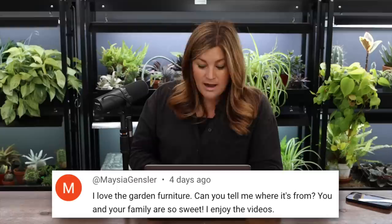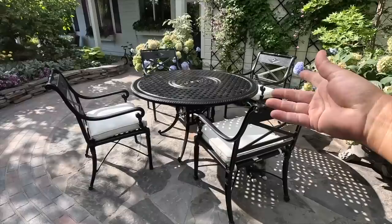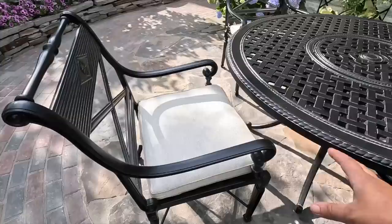Meja said, I love the garden furniture. Can you tell me where it's from? That's the Carlisle variety from Frontgate. And you just have to wait till it goes on sale. I looked at that furniture for a long time and never would pull the trigger, and I could never find anything that I liked as much as that one. Still couldn't pull the trigger. And then finally it went on sale, I think it was like half off. I got that last fall, maybe Labor Day. Even then it was expensive, but it was one of those that I'm going to love for a long, long time. We'll keep the frame and just replace the cushions along the way.